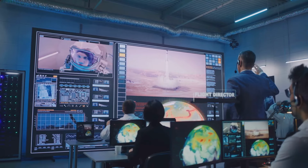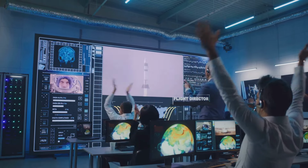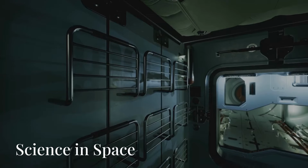Astronauts follow strict safety procedures and protocols to address any issues that may arise, making sure their tiny world remains a safe haven in the vastness of space.